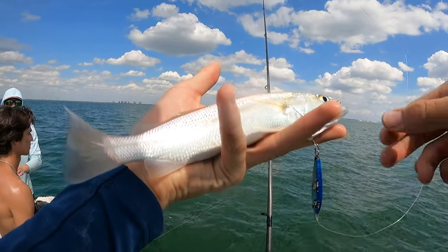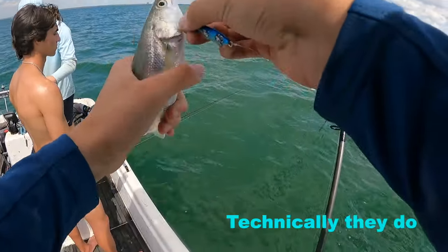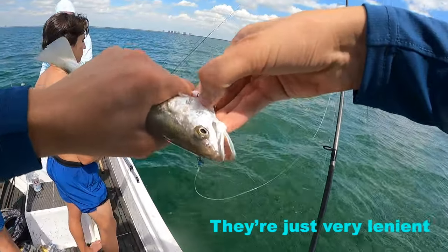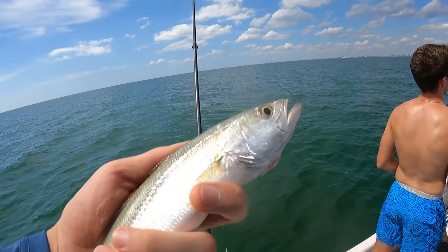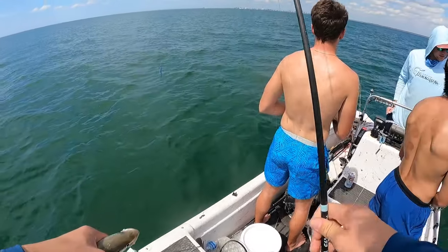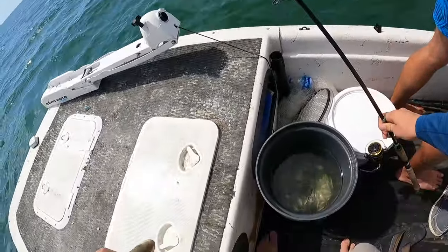What's the FWC on that? I don't think they have limits. All right. You can throw them in if you want. Yeah, we will. He's pretty gill hooked, so. Let's do it. Wow, what a cool fish. We're gonna keep him because he's gill hooked pretty bad on the side, so pop him in the cooler.